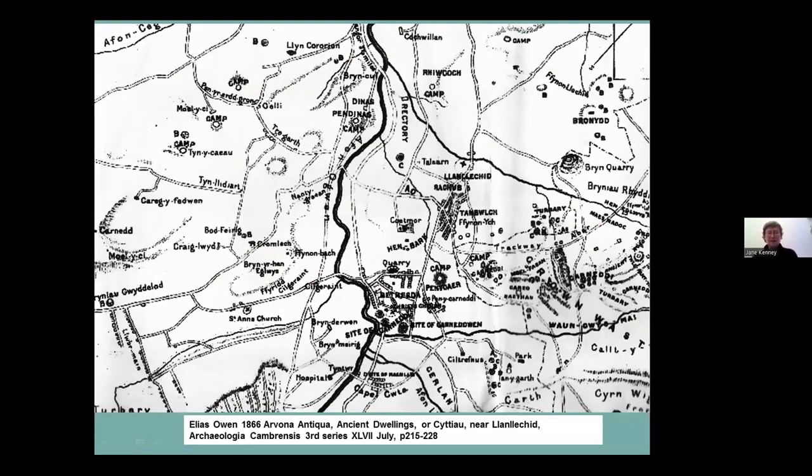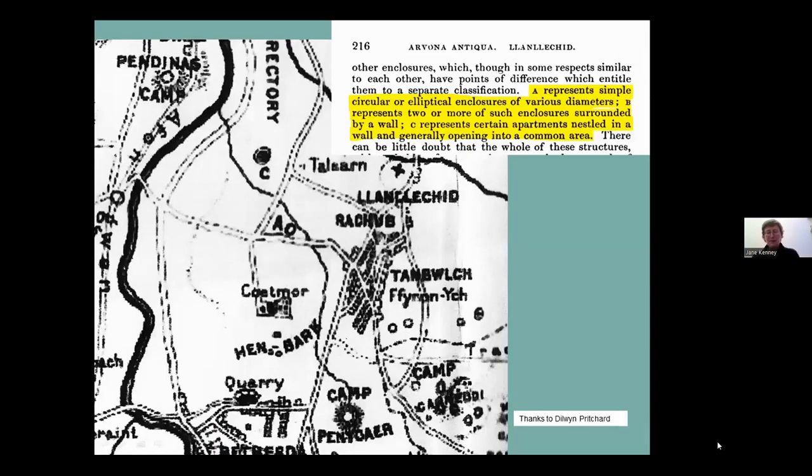And these sites have been known about and their significance has been understood for quite a long time. This is a map that accompanied a paper in Archaeologia Cambrensis from 1866 showing a lot of these sites. So that's Penigaya and that's the Pendinas camp up there. And actually it was Dilwyn Pritchard from Clwb Hanes Rachub who brought this to my notice, that if you look at Rachub here, there's a site just near it.